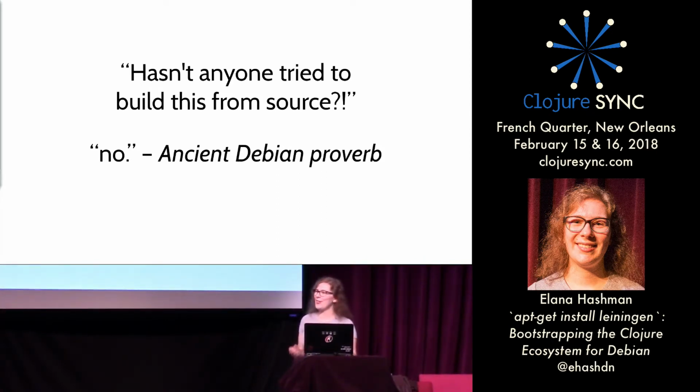For example, I cannot get Leiningen to build on 32-bit architectures for some reason. So I wrote a patch, which fixed the problem, sent that upstream. My build started working. This was great. But the whole time I just kept thinking, this can't possibly be it. Surely somebody has looked at this before. I probably should have known better. Security researchers call this the many eyes fallacy. Just because source code is open doesn't mean anyone's actually looking at it, OpenSSL being the prime example.